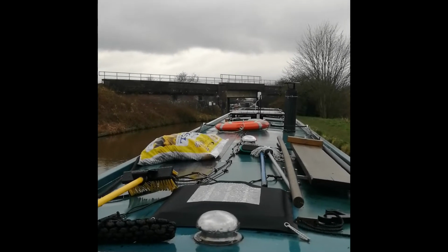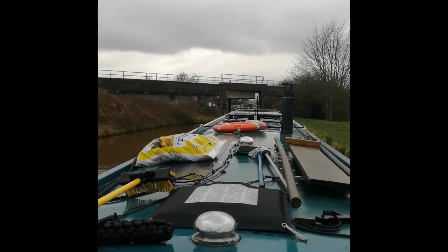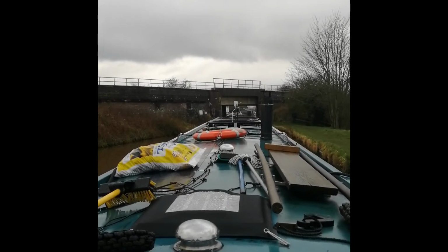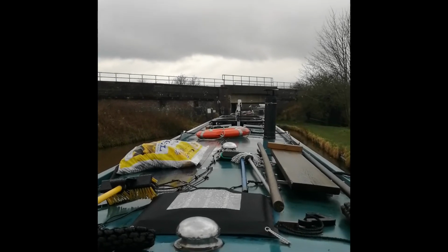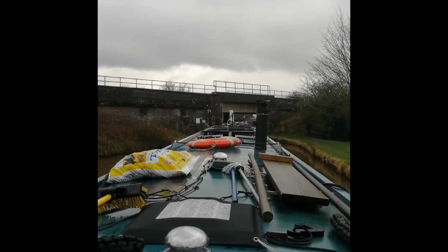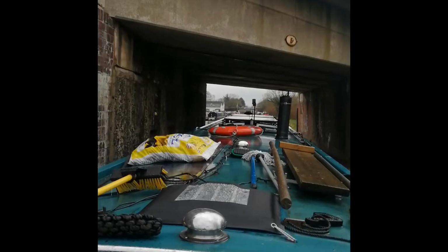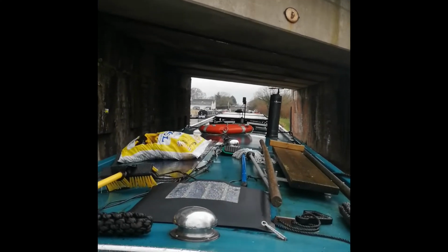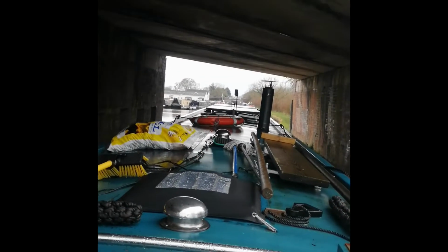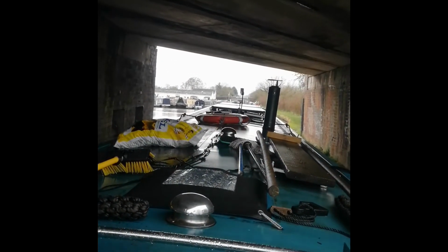So we're coming up to Venetian Marina where we got the boat from. Might just bob in and say a quick hello, see if the cafe's open. So, on the bridge number 5A. Oh, it's nice out like winds.